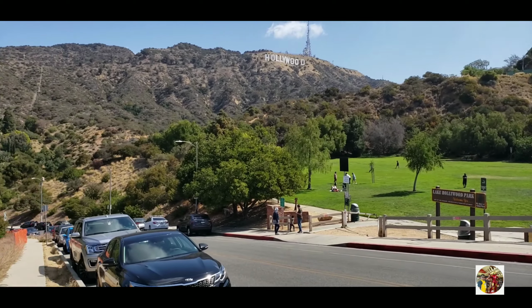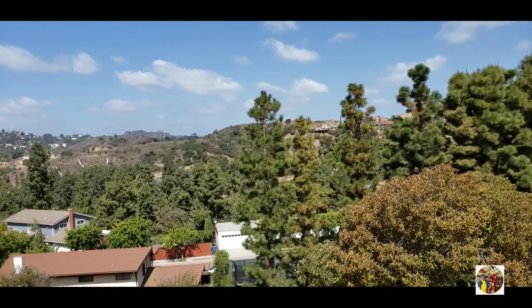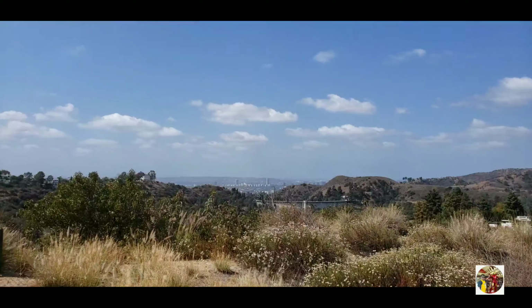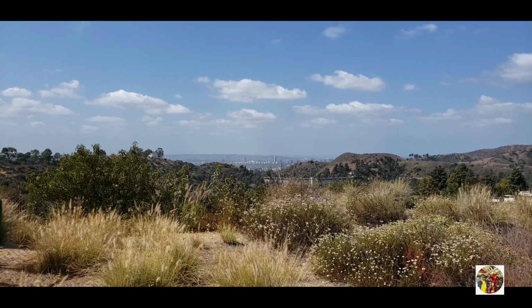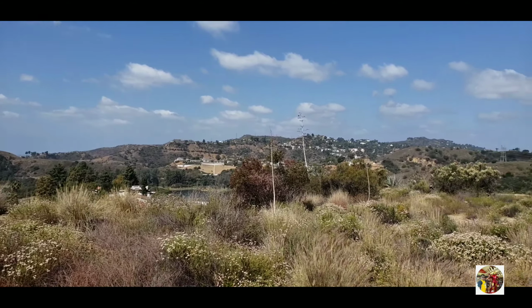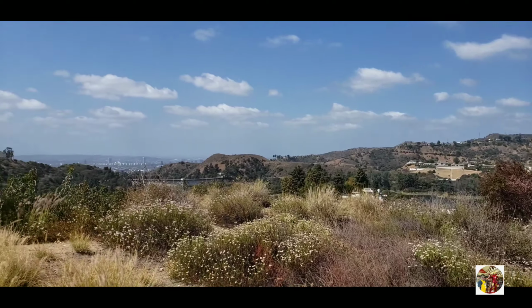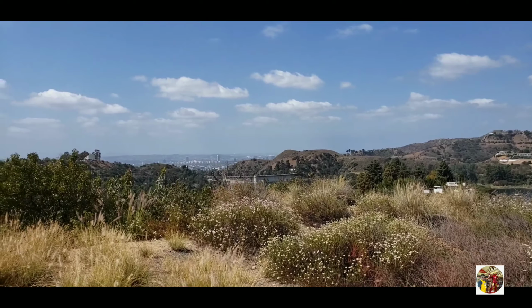The Hollywood Reservoir will appear on your right-hand side as you continue to drive. Lake Hollywood Park is at 3160 Canyon Lake Drive, LA, California 90068. Hollywood Sign Lookout Point is approximately 1/4 mile farther up Canyon Lake Drive from Lake Hollywood Park. Lake Hollywood Park and Hollywood Sign Lookout Point are open daily, sunrise to sunset. There is free street parking, but please observe any posted street signs.